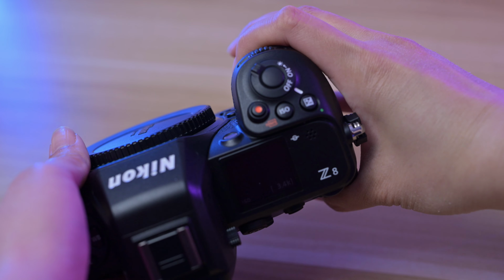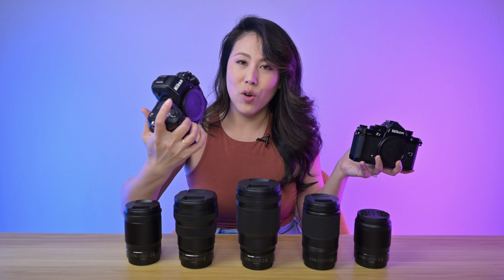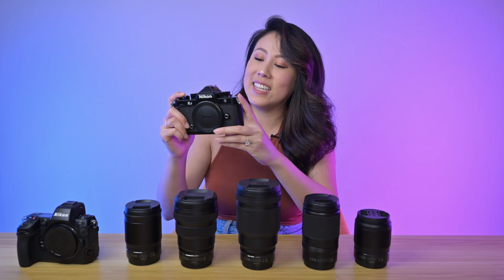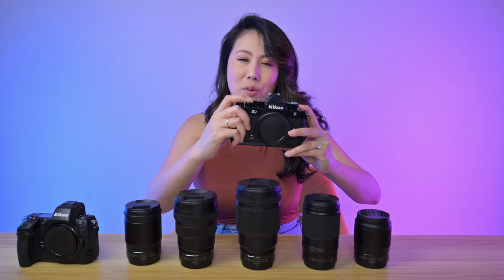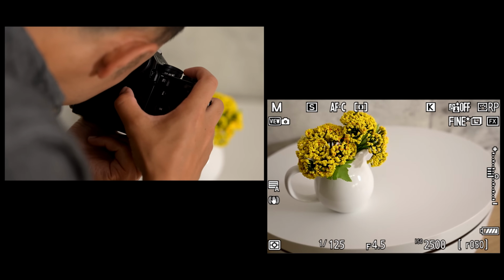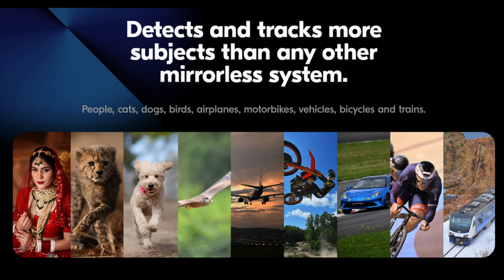I will say that the Nikon Z8 is a little better ergonomically because you actually have a holster to hold on to, whereas the Nikon ZF, there's nothing here. So it took a little getting used to in order for me to operate this camera. The one caveat where it wasn't as intuitive as I'd like was the autofocus. Quite frankly, there were just too many options.